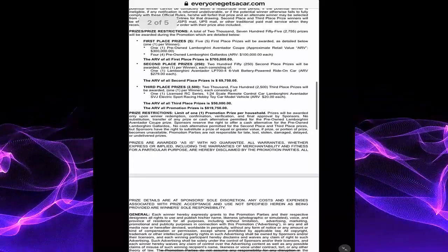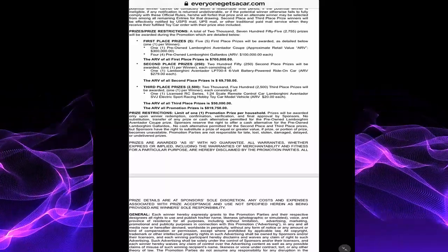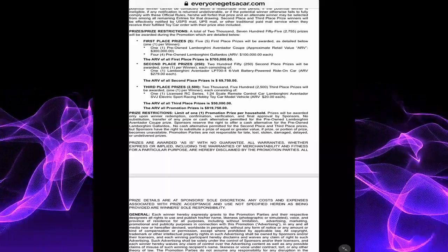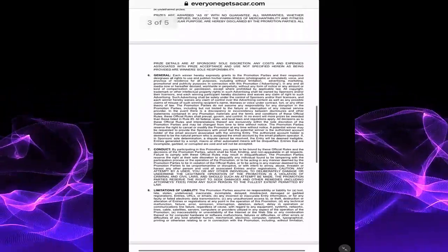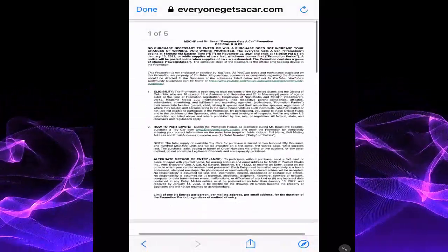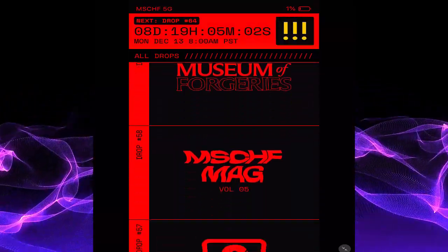Second place prizes. 250 second place, which is the ride-on car, the kiddie car, worth $279 each. They're giving away 250 of those. So you got a lot better chance of winning one of those. Third place prizes, they're giving away 2,500 of the remote control cars. So you've got a good chance of winning one of those. And then the little mini car, I think everybody gets that, right? So anyway, just so you understand what's going on here, these are pretty cool little things to get into, man.